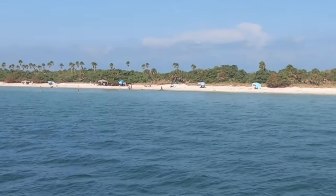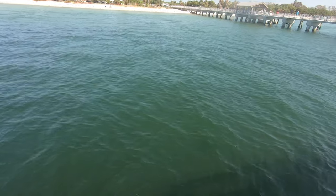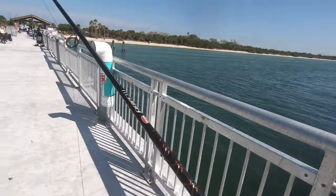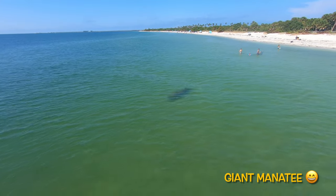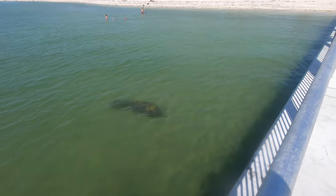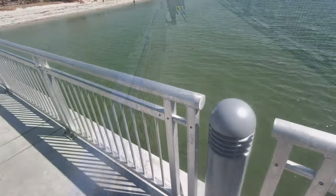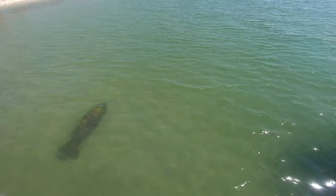Dog park over there. All the dogs are out running around today. Nothing really happening, that's for sure. No bites at all, nothing. Giant manatee. Big old boy. Yep, big manatee. They're pretty fast, aren't they? Oh, they're going with this current right now. And there he is. Oh, look at that, some mullet.